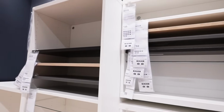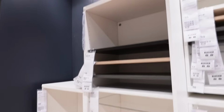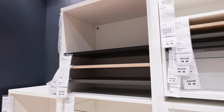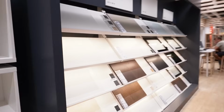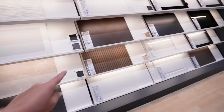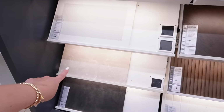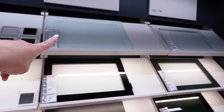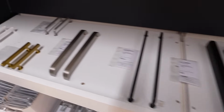Because this is wild. You can even customize what the inside shelf is going to be. If you don't want the inside shelf to be the same color, let's say you want to do glass fronts, you can choose a different color for the shelving. It is so customizable. And yeah, these are all the different doors. They have tons of different door options. This one's so nice, the fluted brown. They also have ones that look like stone. They have glass front options, frosted glass front options. Here are some of the different handles and pulls that you can do.